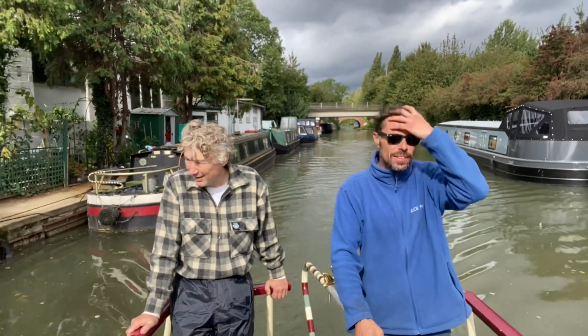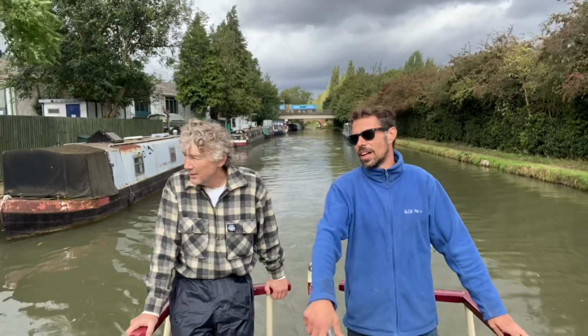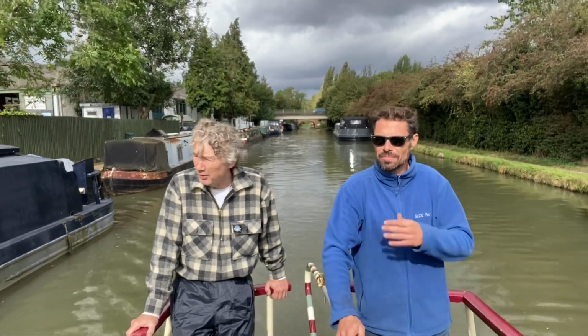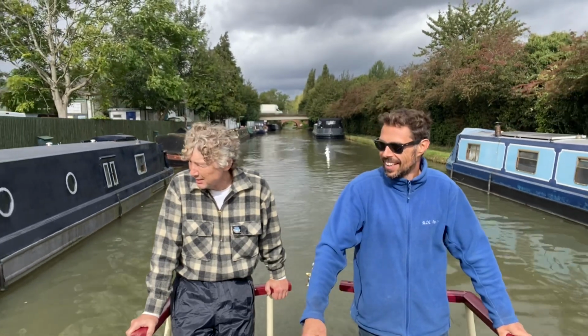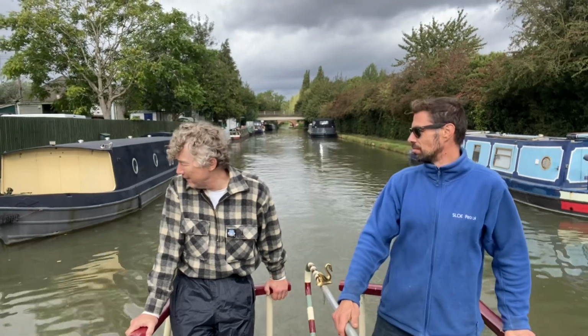And the rest. That's a dinky one, isn't it? Wow, that is a narrowboat, isn't it? That qualifies as the smallest I've ever seen. That is really pretty, 15 foot, 12 foot. 12 foot, I'd say.